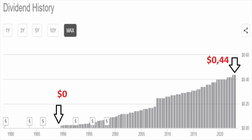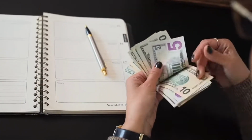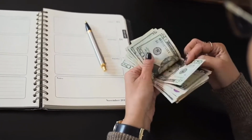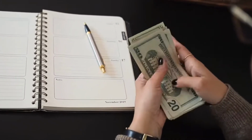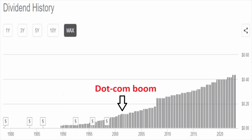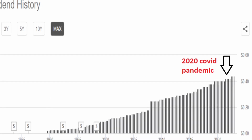There's two things that come to my mind looking at this impressive chart. Did the company lower its dividends during major economic downturns? Because of this long track record, 3 major economic downturns come to mind: the 2001 recession, the dot-com bust, the 2008 financial housing market crash, and the 2020 COVID pandemic.